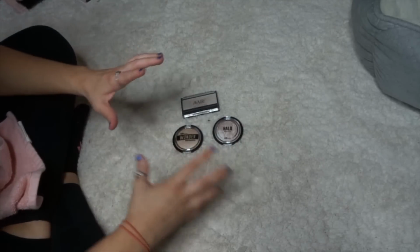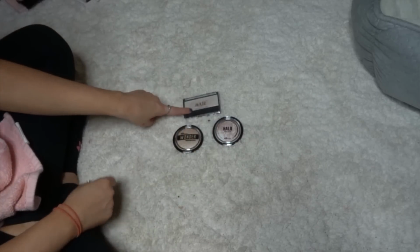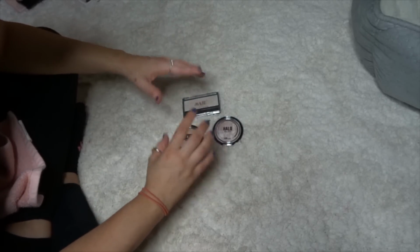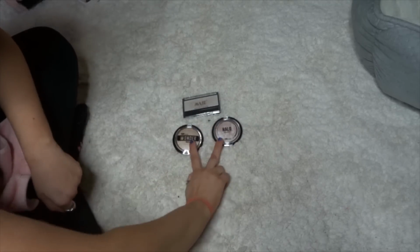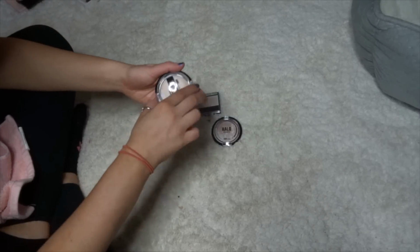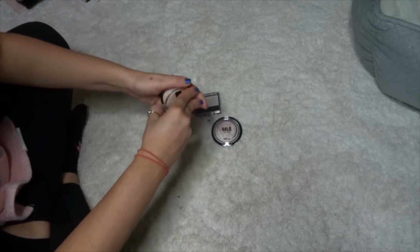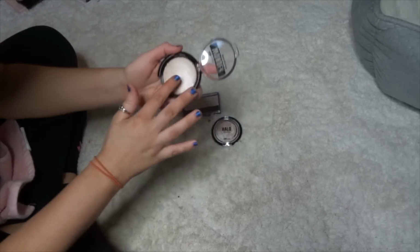Okay, the only other similar brand, these aren't all the same brand, these two are the same brand, this one is not. So these I all got from Shop Mistake. These are all $1 highlighters. These are both AOA Studio, and this one's a Muse Cosmetics. I'm going to swatch these all because I don't really remember what any of them look like. So this is their Wonder Baked Highlighter in Cream Puff.